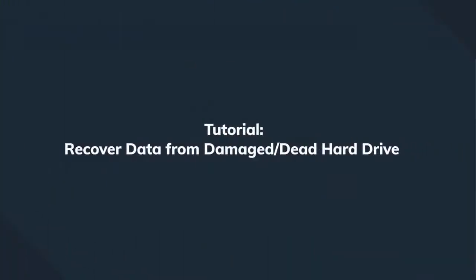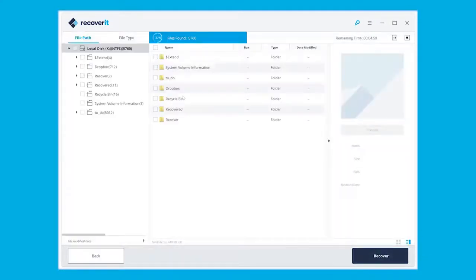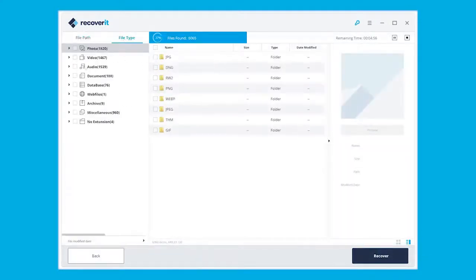So if some important data is missing and you can't access the files on your drive, will it recover? The answer is yes. Here's how. Download and install the Recoverit software. First, launch the software and select a location. For a damaged hard drive recovery, you need to select the bad hard disk and click the Start button to proceed. There's a scan following, which is inspecting the drive and locating the missing data.